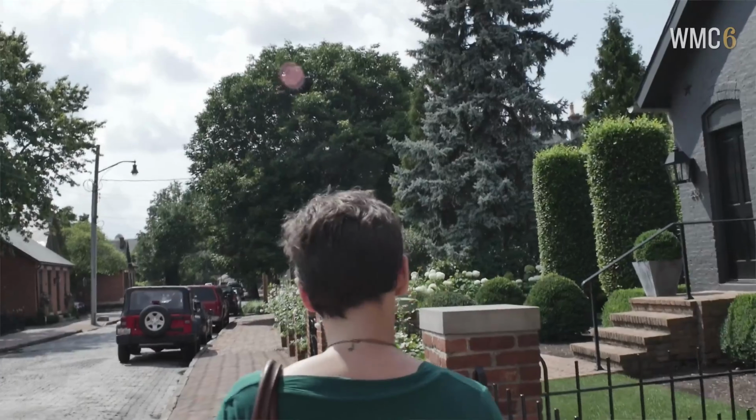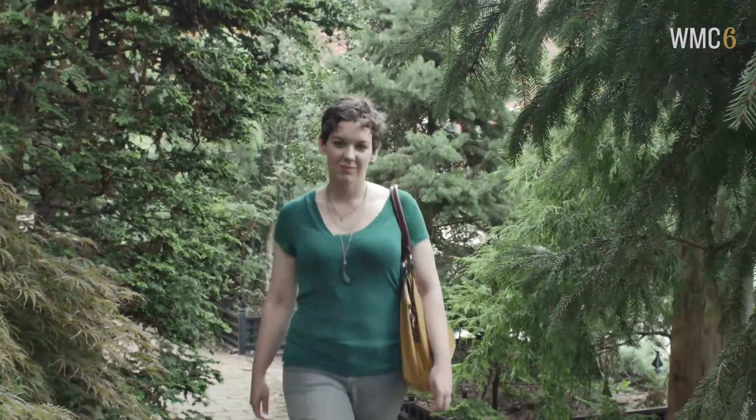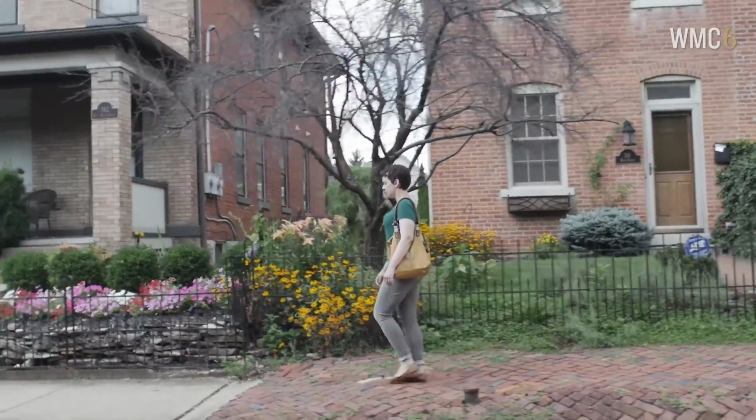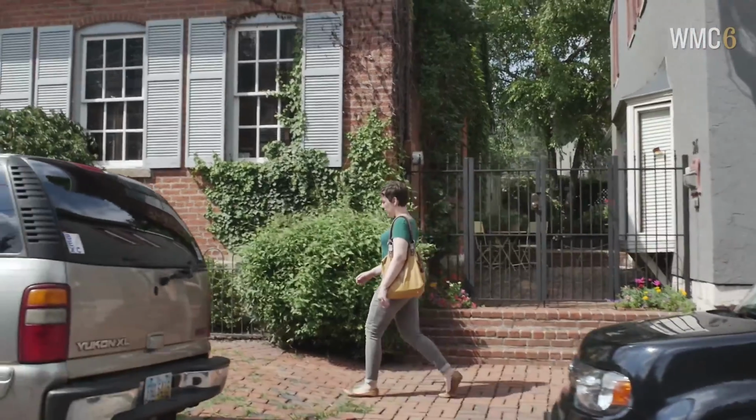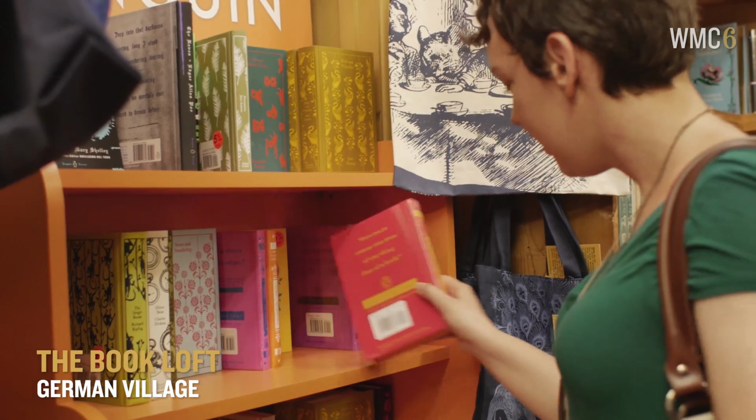You've got people meticulously gardening here with gorgeous flowers and shrubs. You've got brick-lined streets. All the homes kind of have a similar look to them because they were built at a certain time, so there's a lot of brick and old wood. And I feel like that's pretty consistent with the way that I like to work. I like texture on texture rather than color on color.